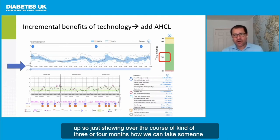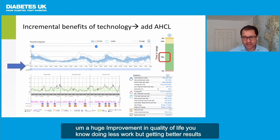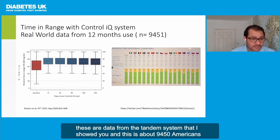So just showing you over the course of 3 or 4 months how we can take someone from 30% time in range to 80% time in range. That is an estimated A1C there of 6.4%, a huge improvement in quality of life, doing less work but getting better results. And what I'm showing you here, on the left-hand side, is data from the Tandem system that I showed you.